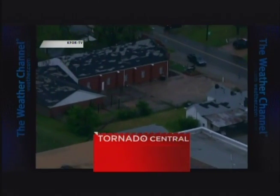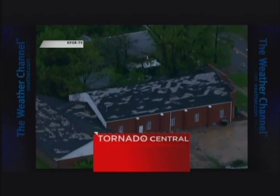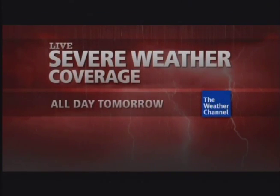So we're still seeing some of the damage. You can see some of the shingles being torn off. Parts of roofs have been torn off. And we will keep you posted here with more live weather updates. And of course, we're already planning to be live all day long tomorrow to cover the severe weather threat. And we're back at the top of the next hour.